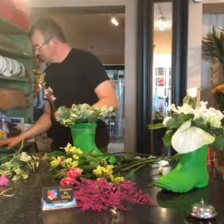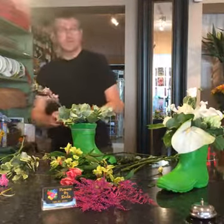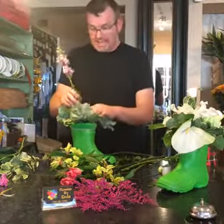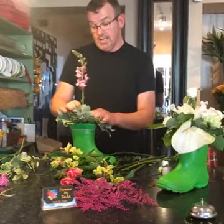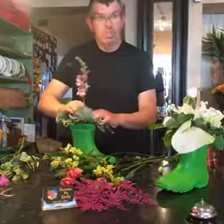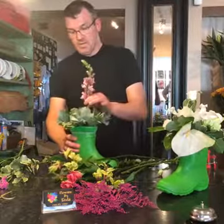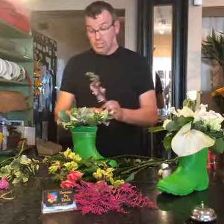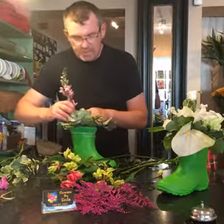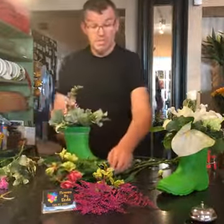How long will an arrangement like this last? Exactly the same as a normal arrangement that I do. But you have to water this one more often than a normal oasis, because the oasis is so small and the room around it is quite tight. So yes, you'd have to water that a little bit more.